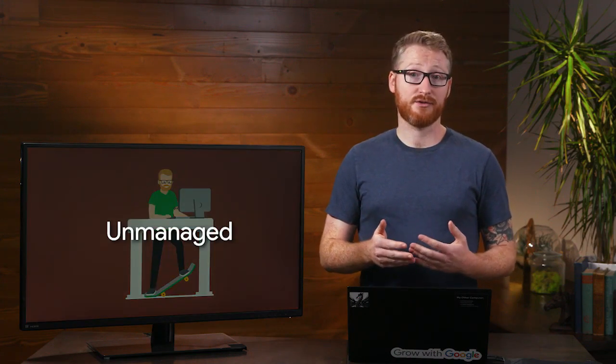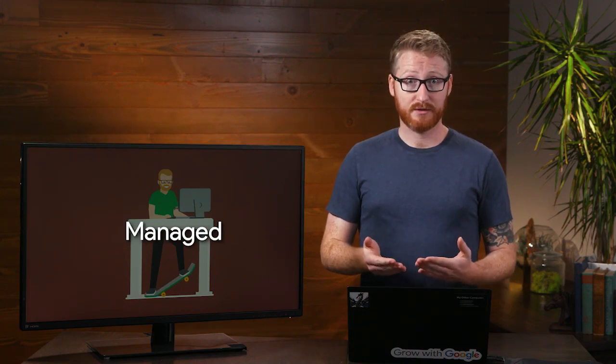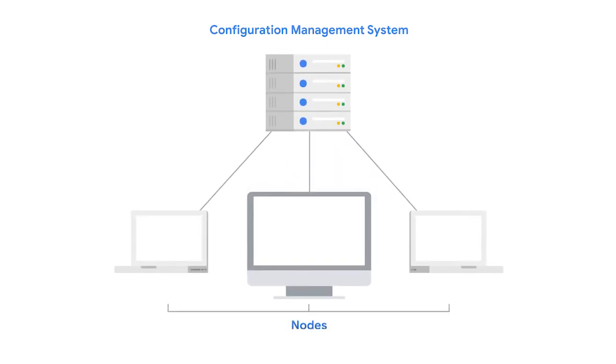All right, so now we know what we mean when we talk about configuration. We said that manually deploying a server means that the configuration is unmanaged. So what would it mean for the configuration to be managed? It means using a configuration management system to handle all of the configuration of the devices in your fleet, also known as nodes. There's a bunch of different tools available, depending on the devices and services involved.